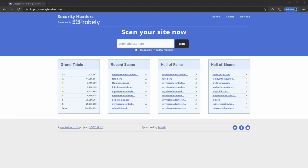Now there are some specific best practice or recommended security HTTP response headers to set, and for that we can have a look at them, check them, and then configure them later on. The one site I recommend for checking your website for security headers is securityheaders.com. This is a website run by Scott Helme, a security researcher, and all you have to do is go to securityheaders.com and, in the address bar, type in your website address, like test.com or whatever your website is, hit enter or click on the scan button.